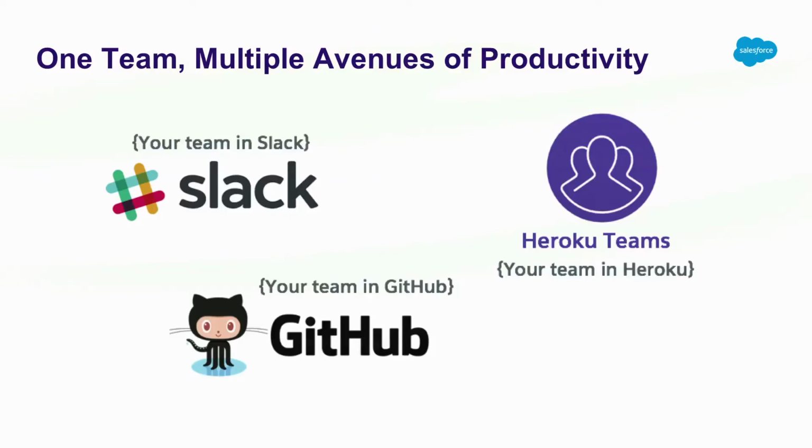So Heroku Flow enables that, right? Whereas your team could mostly stay in Slack, or your team could be based in GitHub, or you can have this notion of a Heroku team. But we're playing in all of those sandboxes so that we enable you to be productive.